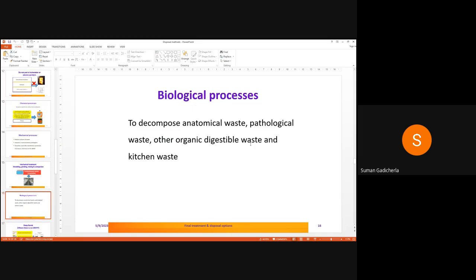Now, there are biological processes also that were there to decompose. You can decompose anatomical waste, pathological waste, or any other biodegradable ones, which are slightly less when compared to our biomedical waste. Along with organic waste or the kitchen waste, you can also use these biological processes. However, these biological processes have not been greatly used in most places. They are only under experimental conditions. They have experimented with certain things in certain places, but all over the place they have not been able to implement these biological processes.